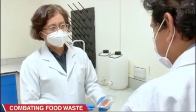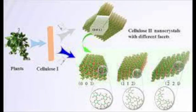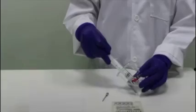The main ingredients for the fibers include zein, which is a protein derived from corn, starch, and cellulose nanocrystals, which come from plants. These biopolymers are electrospun to form the backbone of the fiber because they're easily broken down by harmful microbes such as E. coli and Listeria. They trigger the release of the antimicrobial compounds.